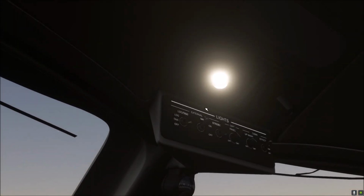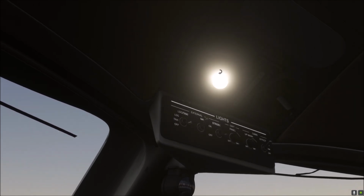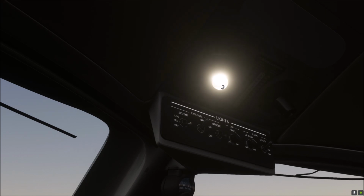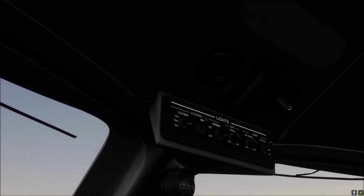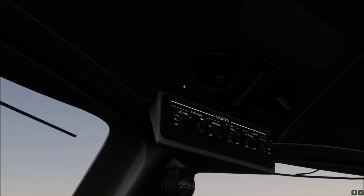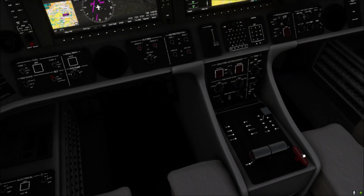So let's get these little lights off. How do you do that? Oh, well, I don't know. Let's find out. Let's just, there we go, they're off. We'll get taxi light on, and we'll just taxi off very gently.